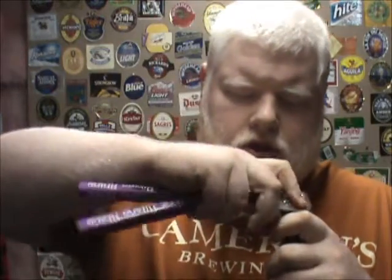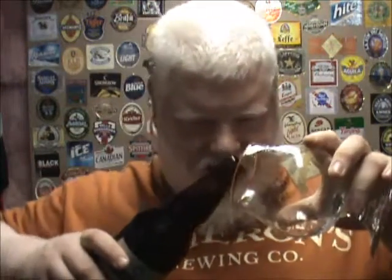5.25% alcohol by volume, so the alcohol percentage hasn't changed at all. I'm kind of curious if the recipe's the same. I know this time it was made by first-year students, is what they were saying, on their little form. Lots of smoke up in the neck. It's a little bit of rise there in the neck head.